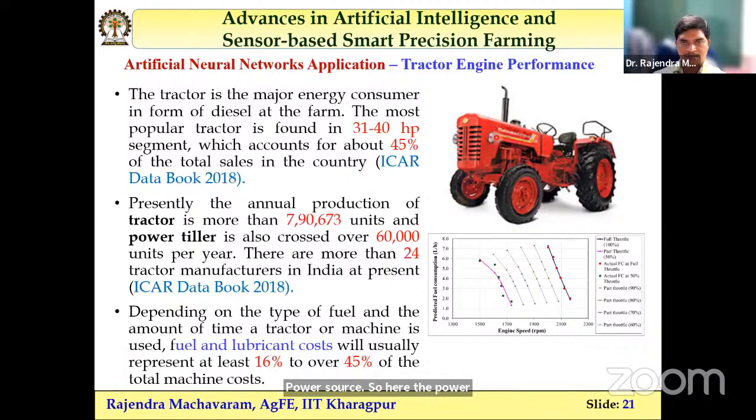We know that in most of our country, the 31 to 40 HP tractor segment is used, and 45% of the total sales are in this particular zone. And in our country, as per 2018 statistics, 7 lakh 90,673 tractor units were sold and 60,000 power tillers were sold. And there are more than 24 tractor manufacturers. And the important thing is the fuel consumption in the tractor. It is contributing about 16 to 45 of total machine cost.